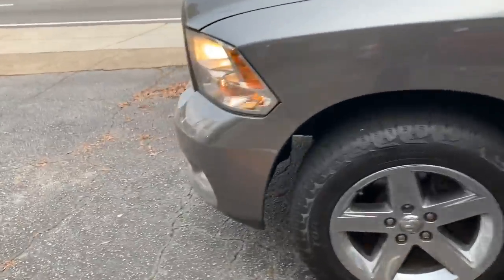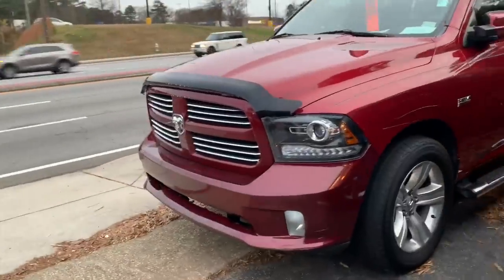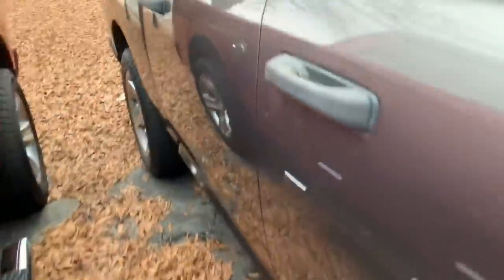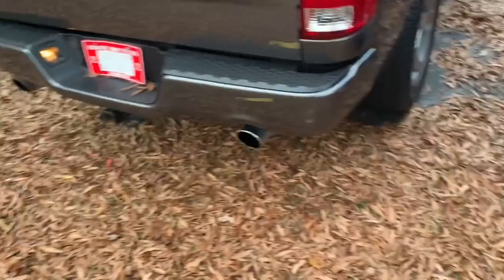$120,000 grand? Yeah, I already know, man. Sound like you got a little exhaust leak, though. Yeah, it's not gonna be it, though. It looked good, but I don't like the exhaust sound. Not this one, man. It's too noisy. Got a little exhaust on it.